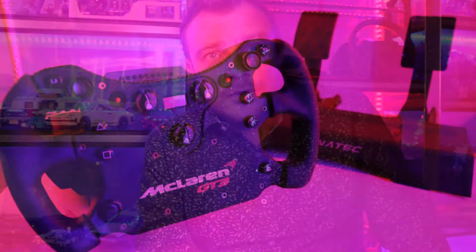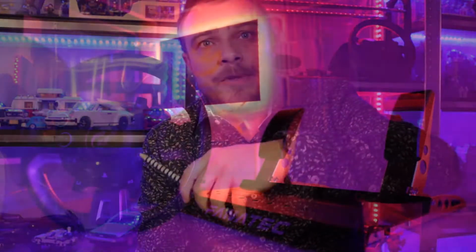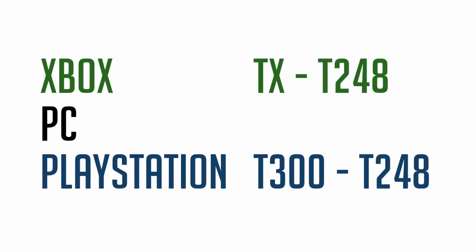Fanatec does not really have any wheels for family use. For me, all the Fanatec wheels are for the people that graduated from amateur class, that are in intermediate, pro, esports. Then the move to Fanatec and higher is recommended. Both sets are compatible with Xbox, PlayStation and PC, with the T300 and the T248 for the PlayStation and the TX and T248 Xbox edition for Xbox.